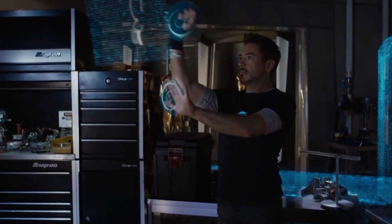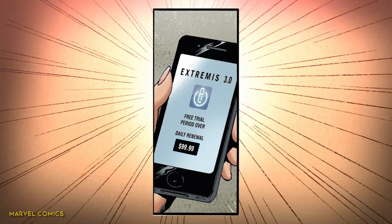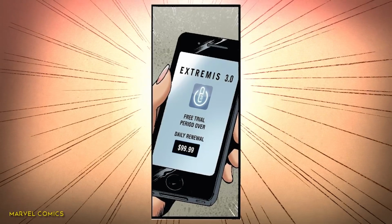Stark created the Extremus 3.0 app that would immediately improve everyone's lives. As soon as he put together enough of a user base, the app went from free to $99 a day in order to maintain that good life.